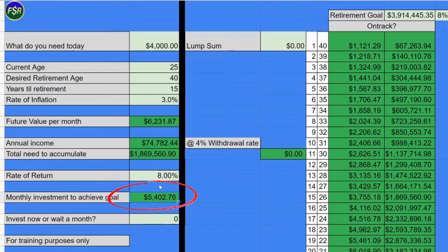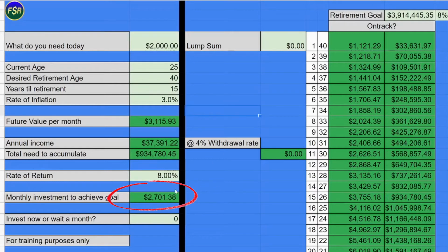Most people don't realize that if they retire early, all they have to do is put aside more money. This is why in the FIRE community, it says that you need to save at least 50% of your income or more, because that's the reality of what it really takes to get to a dollar amount of 1.8 million in a 15-year window. If you're earning 8%, you're going to need to have $5,400 a month putting towards your goal. Now, if your expenses are only $2,000, you're going to need to put away $2,700 because according to inflation, in 15 years, that's $3,100.